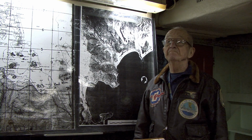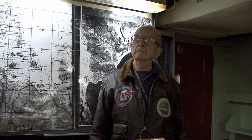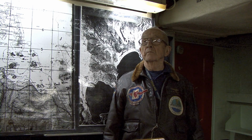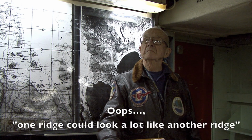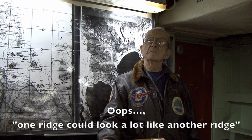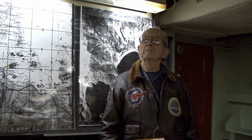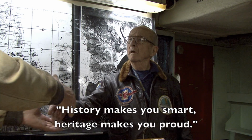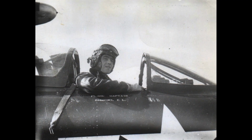And so in modern times now, as you said, we have GPS. And not only can you use GPS in the aircraft, but you can also put it potentially on the bomb. Right. But in your day, forgive me, one ridge could look a lot like another ridge. And especially if you're flying over denied territory that you've never flown over before, there might not be a landmark like Lake Tahoe that's really obvious. I mean, this ridge looks like this ridge, and as you say, you did the best you could, and, forgive me, you did a very good job of it. Oh, well, we tried to do good things.